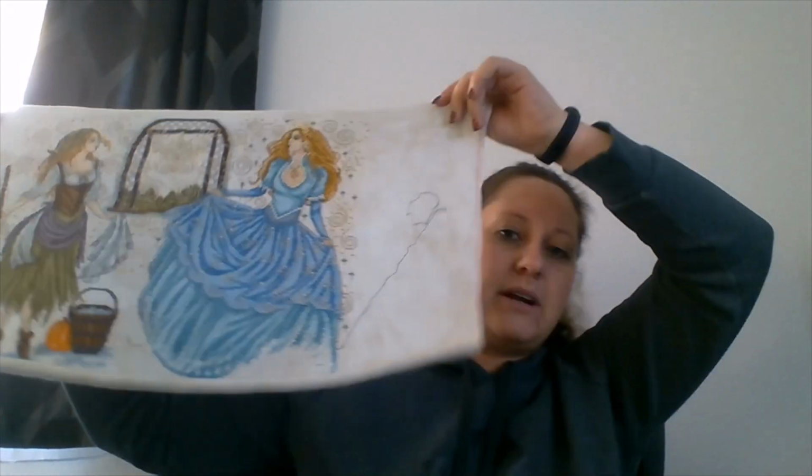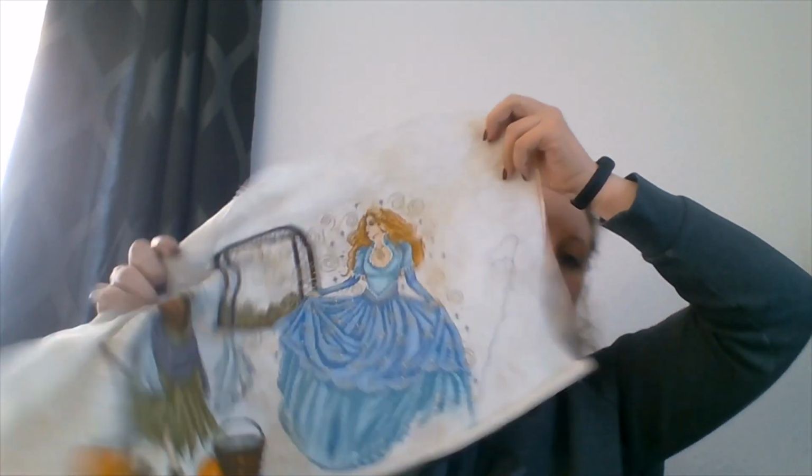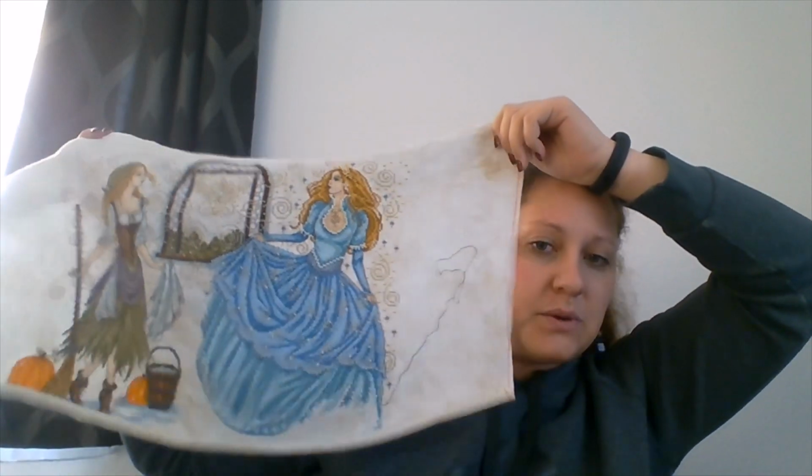Cinderella in rags is already completely done, and I'm now working on Cinderella in riches, hopefully getting that done. I'm actually hoping for today. It's not for a complete finish, but at least all the DMC cross stitching. So this is where I got to yesterday.